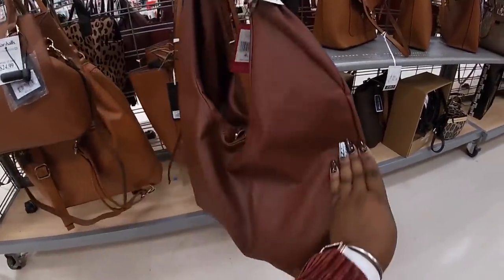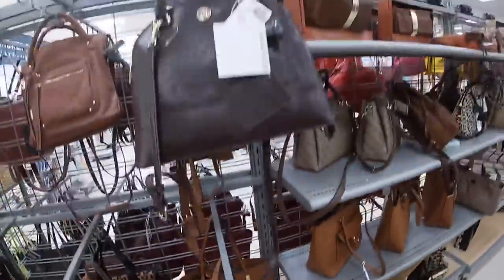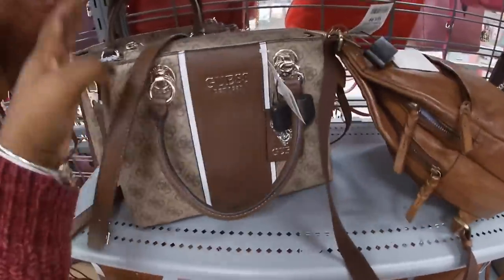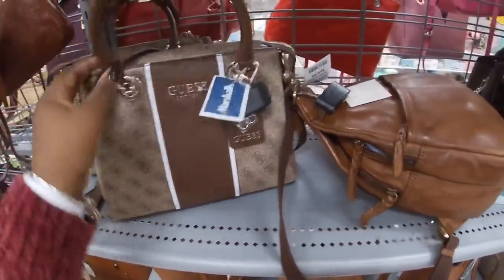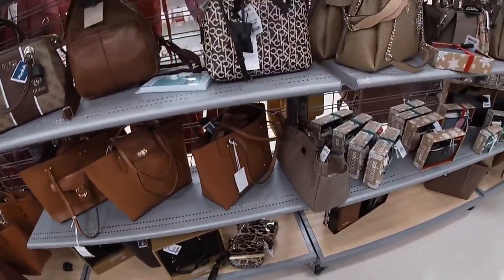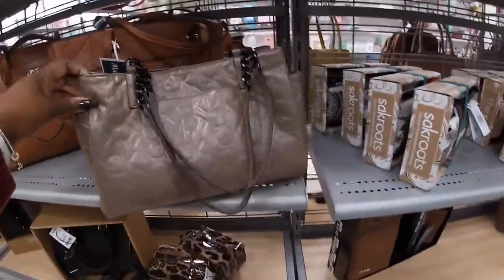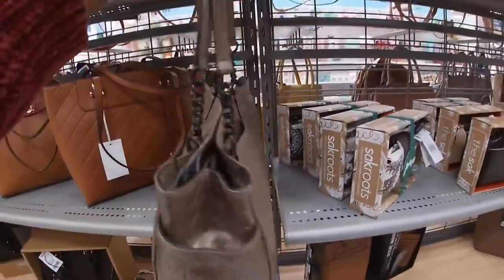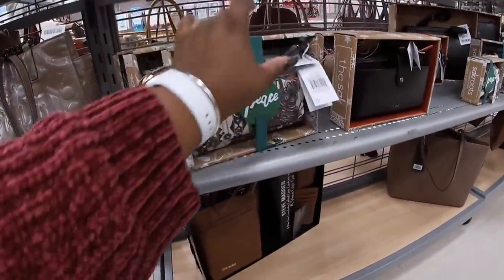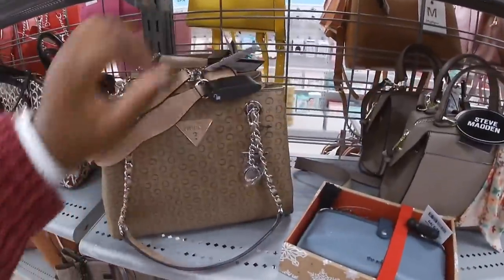Vince Camuto. Okay. It feels kind of hard on this side. The 90. Okay. Yes. 60. This one is 60. 70. Calvin Klein, 60. 60, Calvin Klein. What are these? 20. And I have this cute little brown Guess, 40.